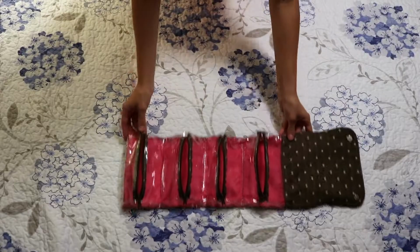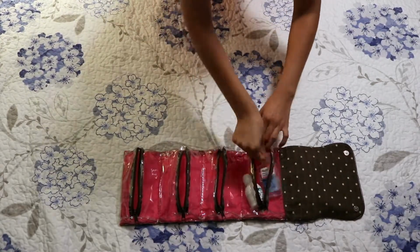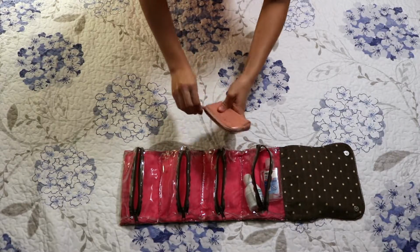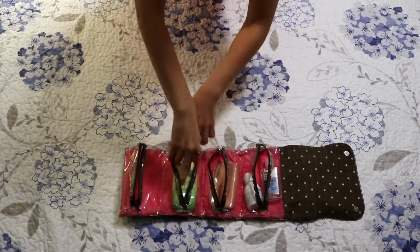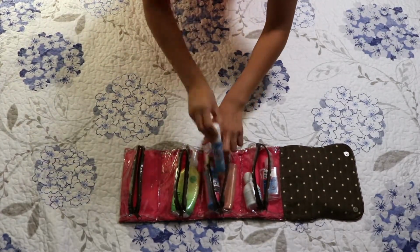Now let's move on to my backpack and all my travel essentials. I like to use this little baggie with a bunch of zippers. I have my eye solution, Germex, my perfume, that is Coach, my heat spray, wrinkle remover spray, and Lysol spray.